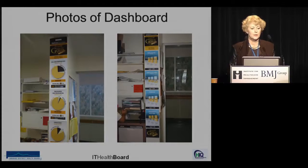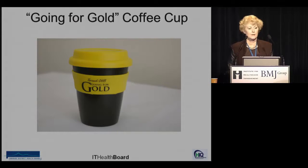So here's an example of 2 of our dashboards. We change them regularly. We're doing them monthly now. We're giving them results monthly so they're relevant and up to date. And there is our Go for Gold coffee cup. We're trying to make it a prestigious trophy.